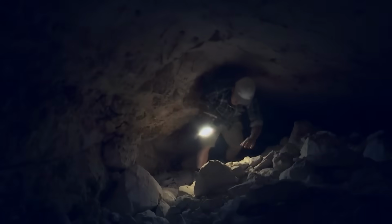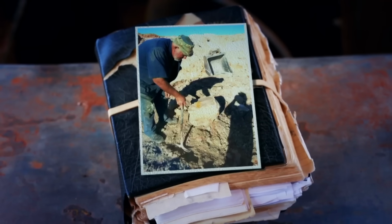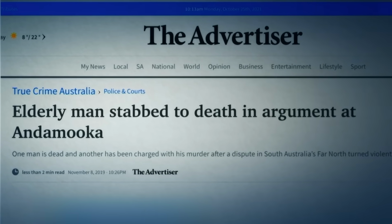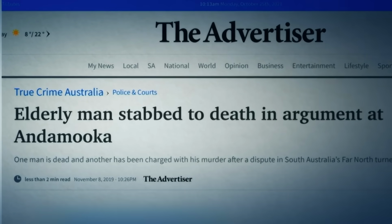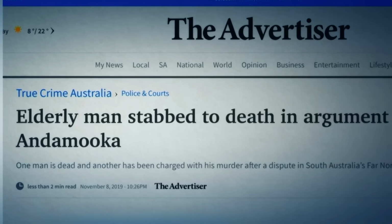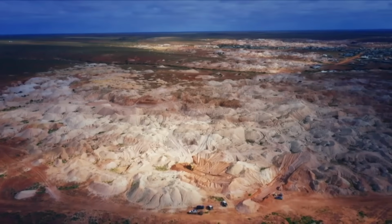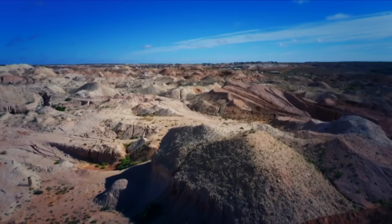Those tunnels were bad when Dad was around. It was something we knew years ago, and bloody, it was a bit of a gamble going back there. Three years ago, Leif's father Paul was caught off guard during a disagreement and later died from his injuries. Using information from the Opal Bible Paul wrote, the Mooka boys have turned their attention to German Gully.